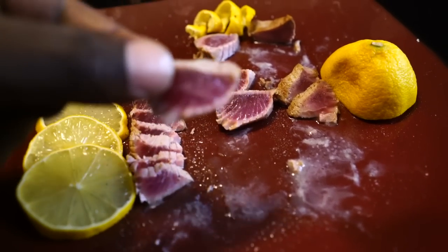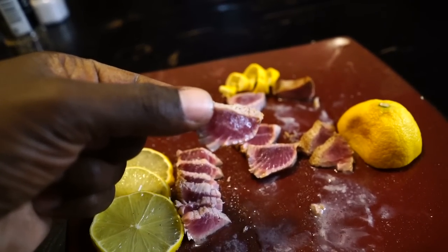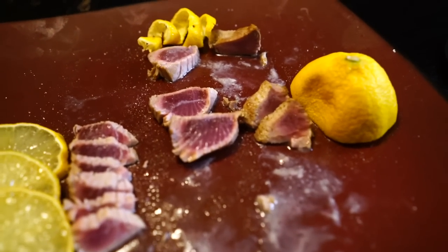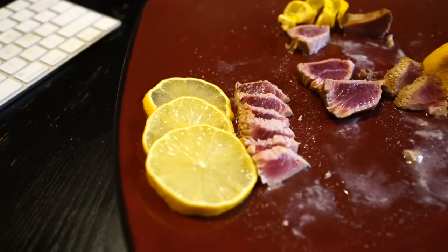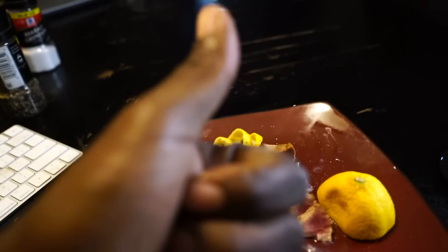And you'll get nice pieces just like this, where it's just got a nice sear on each side. It's delicious. Lauren approves, I approve. And all you gotta do is bleed that fish out. Let's go.